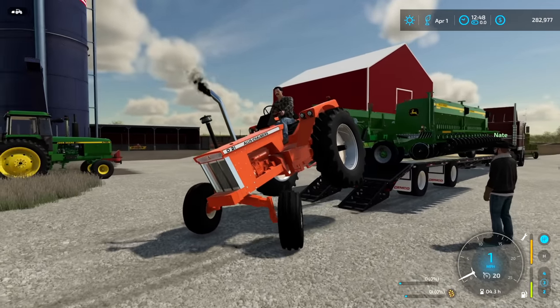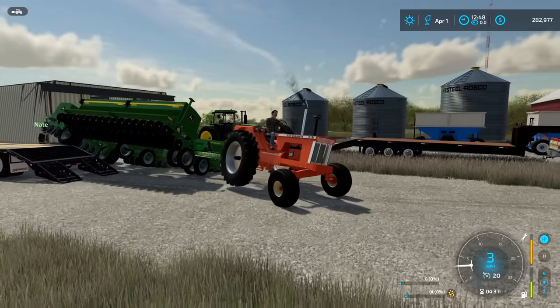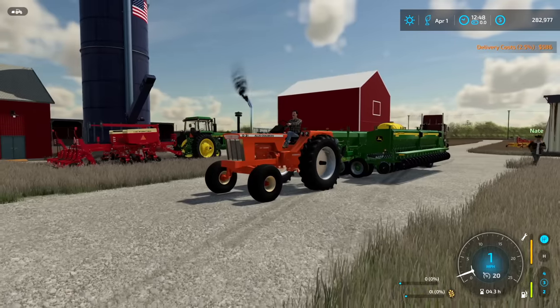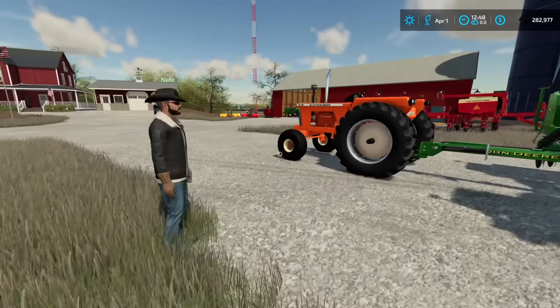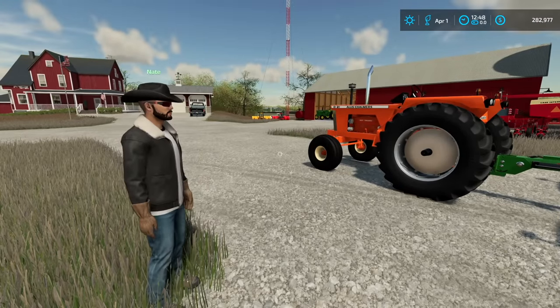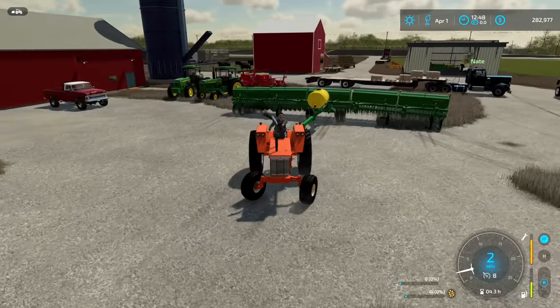Here we go. There we go, baby. Come on, come on, come on. Oh, Nate, what is that? You doubted the D21. Look at that, man. Pay up. Okay, here you go. Thank you. Okay, so we're not going to use the D21 to pull this.